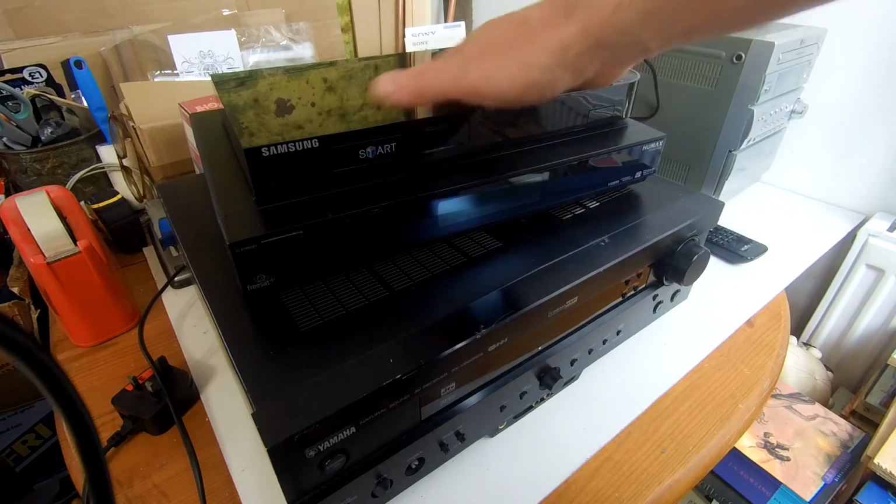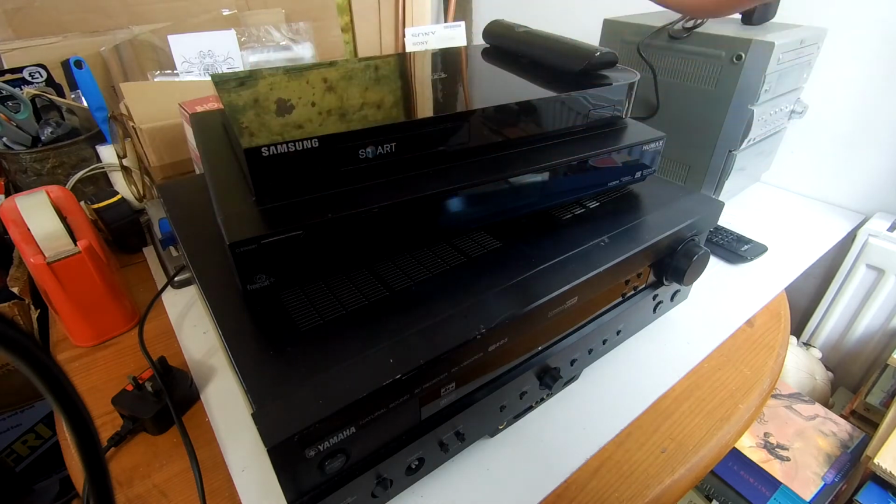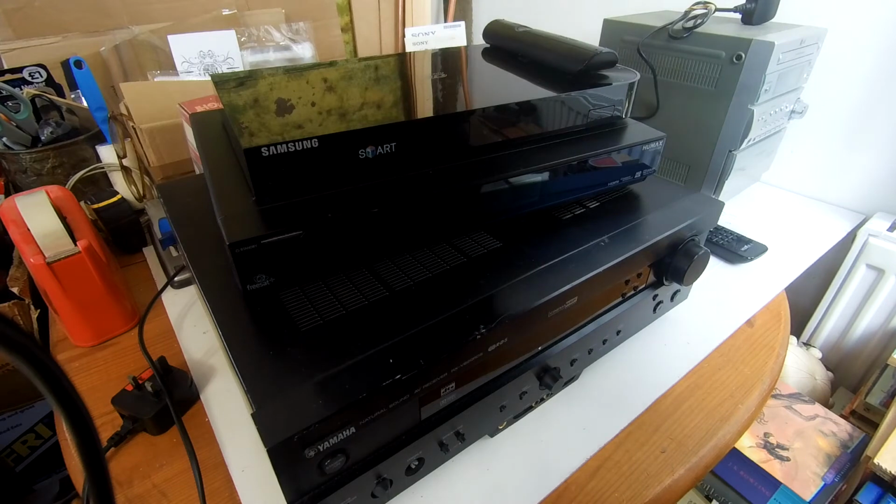So really you just ignore the smart functions now, because it's out of date and most of the apps don't work, or you can't even get the apps. So that is really just a Blu-ray 3D.